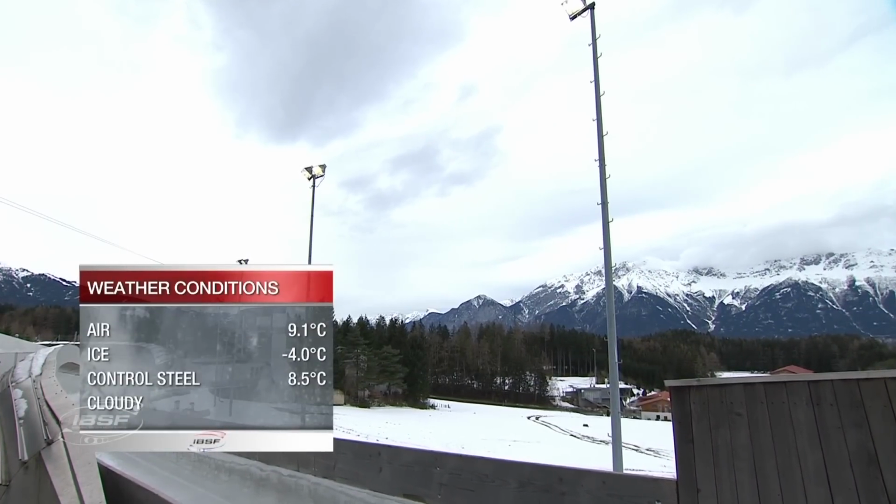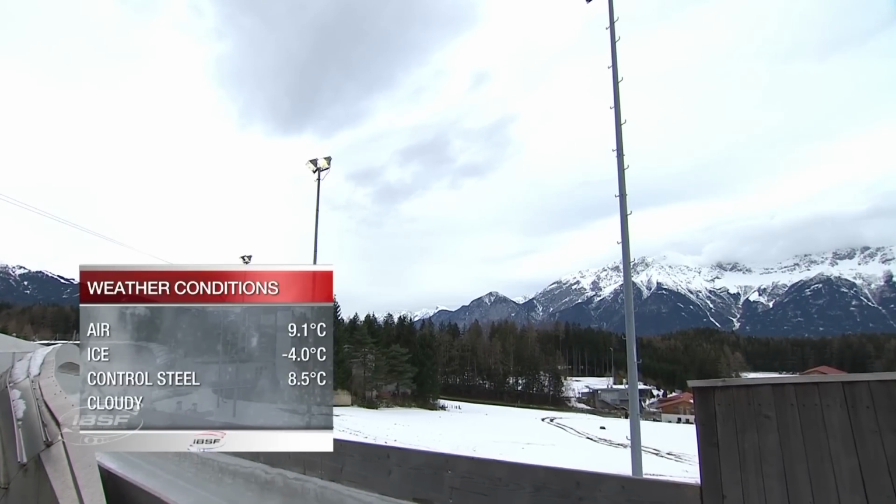I think that's a triple word score in Scrabble. No, not the way I mangled it.